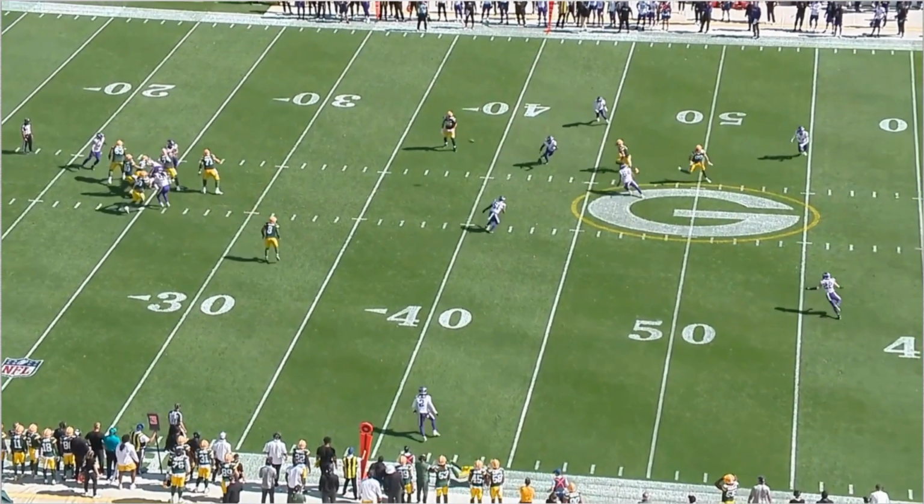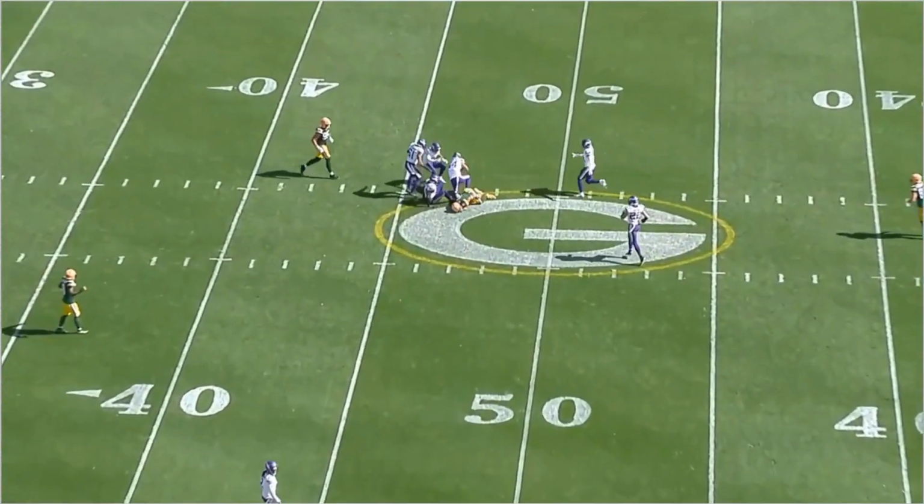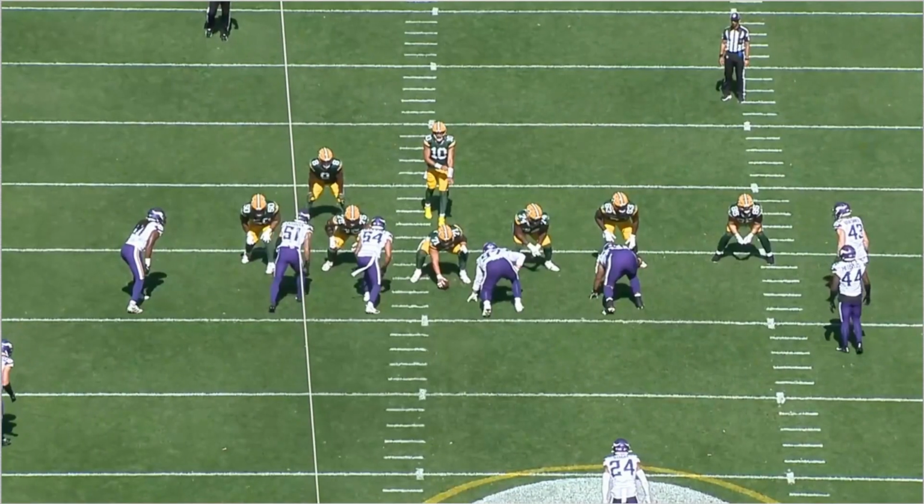But I just think Love is a little bit too confident here. I don't think he saw that middle read, or if he did see it, he was anticipating that Tampa 2 to be deeper.